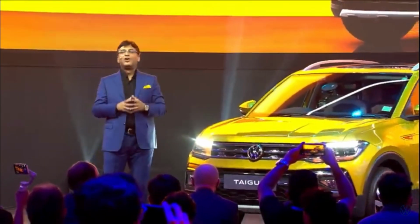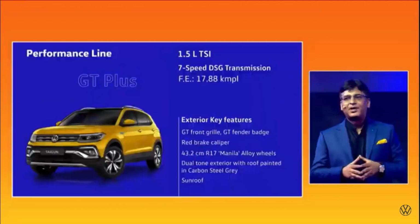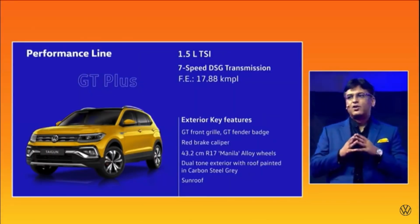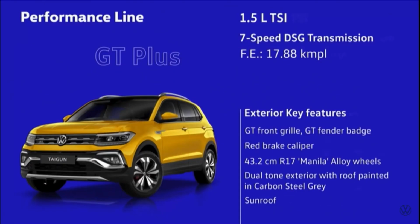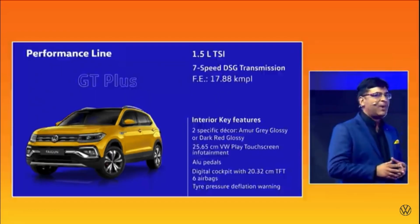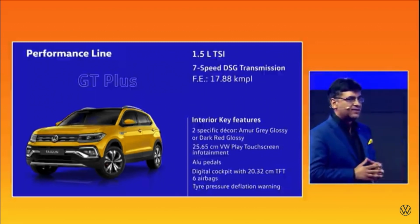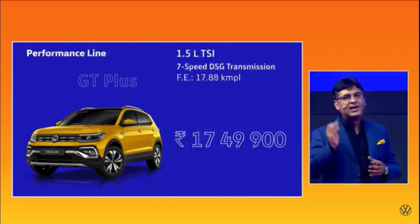Moving on to the fully loaded GT Plus, which is equipped with red brake calipers, R17 alloys, dual tone exteriors with carbon steel roof, electric sunroof, 6 airbags, 2 interior decor insert options, digital cockpit, and will be available at 17.49 lakhs.